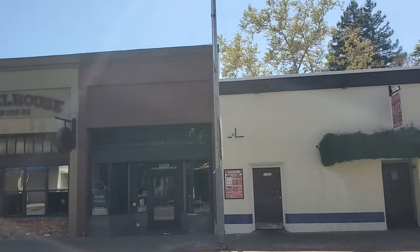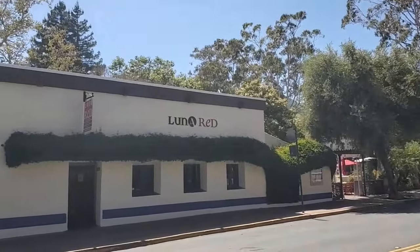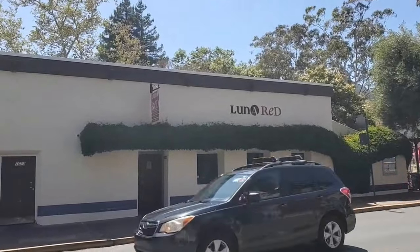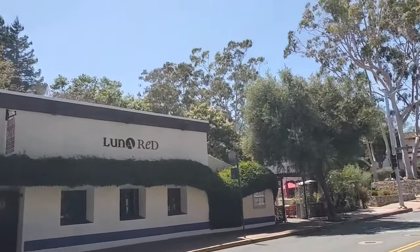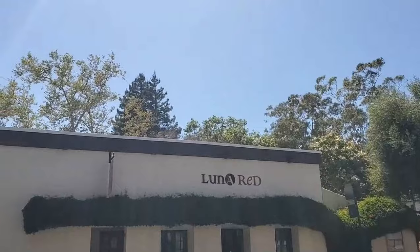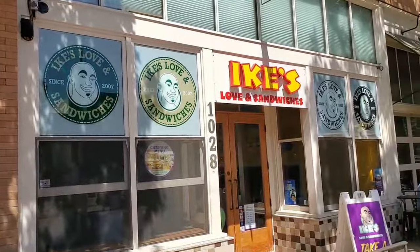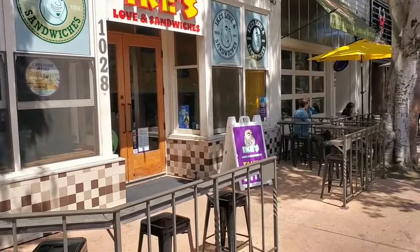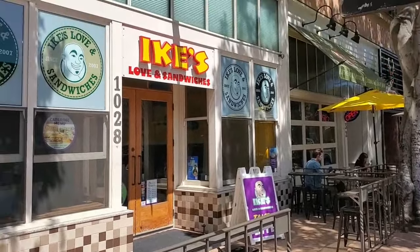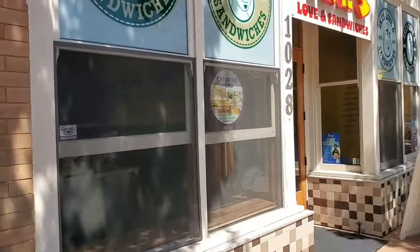And this, I think the store 1029, they were selling barbecue wings there, and I guess they didn't make it. Next to that, we got Luna Red, which is really a fun little restaurant, and good food. It's a little pricey, but what do you expect? Great location. Here we have Ike's Love and Sandwiches sandwich shop. I got a sandwich here once and I thought it was pretty good. It's a little chain around here. There's a few of these places in the county.